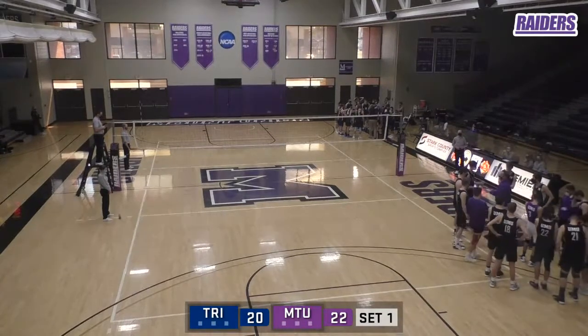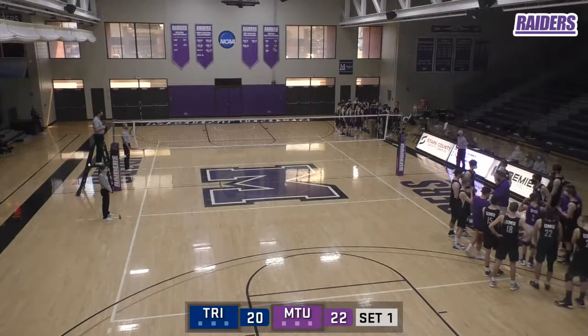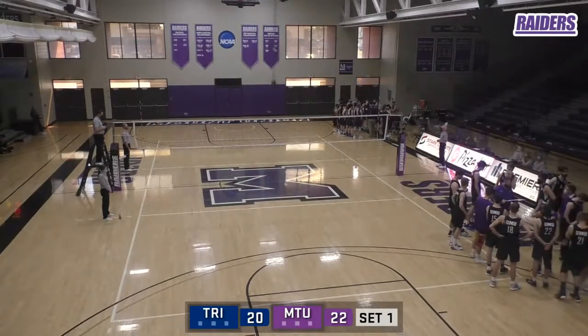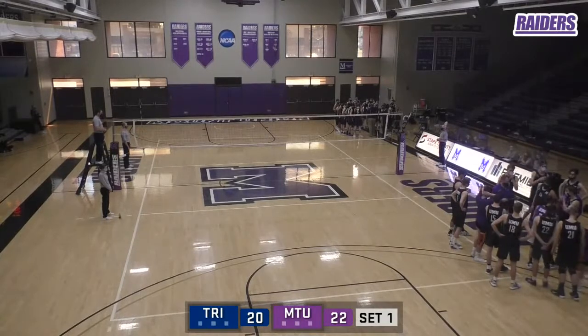Yeah, float serve, you don't see a lot of guys do it at the college level. But the ones that do either have really good placement or they got some velocity on it, and you have to have one of the two to be able to do it at the college level. Ents has both, honestly.